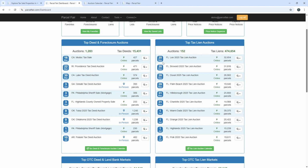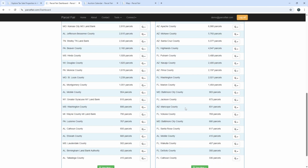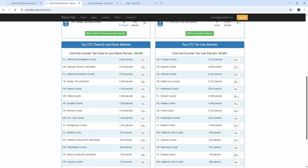They are sorted by date. So you're going to have May 28th, May 31st, June 1st, June 2nd. That's kind of where these auctions are. A lot of them happen on the same day. So that gives you a good idea of what we're looking at as the top auctions. If you keep going down the page, there's actually OTC markets here too. I don't know if you've used the dashboard or not, but deed OTC markets on the left, lien OTC markets on the right.